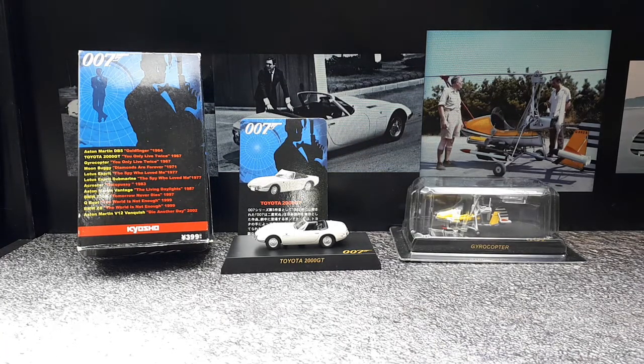Hello, James Bond lovers. As a kid, I watched all these James Bond movies, and I'm now pretty much collecting any scale that I feel like. Originally, I was thinking I'd just stick to 1/64, but if you hang around long enough in this diecast hobby, you're going to just end up with anything in any scale.